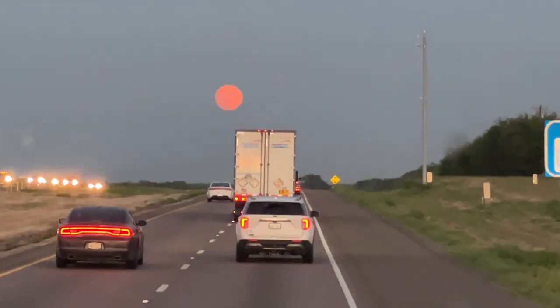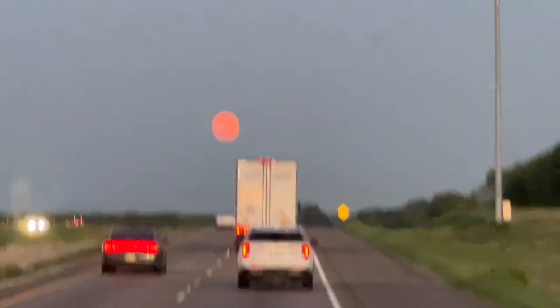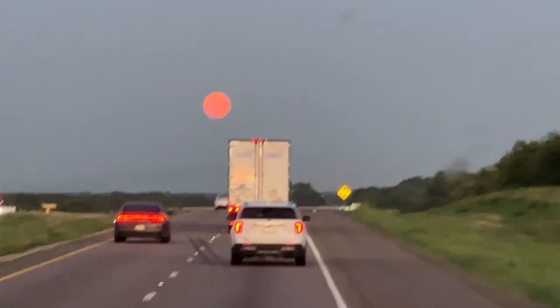And look at that incredible moon that we are driving into tonight. Wow, so glad to share that with you.